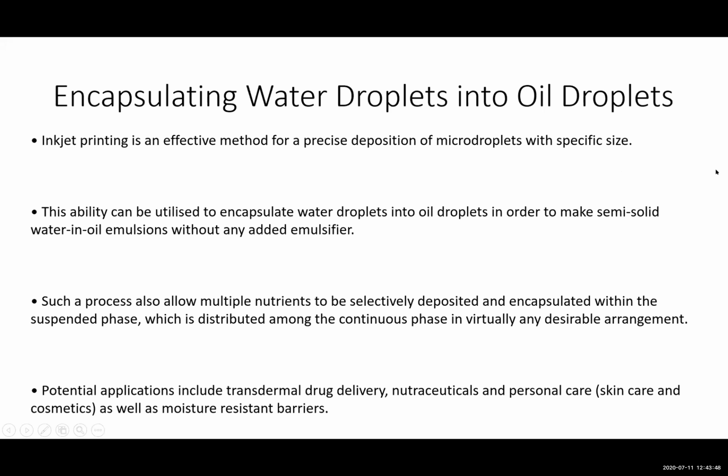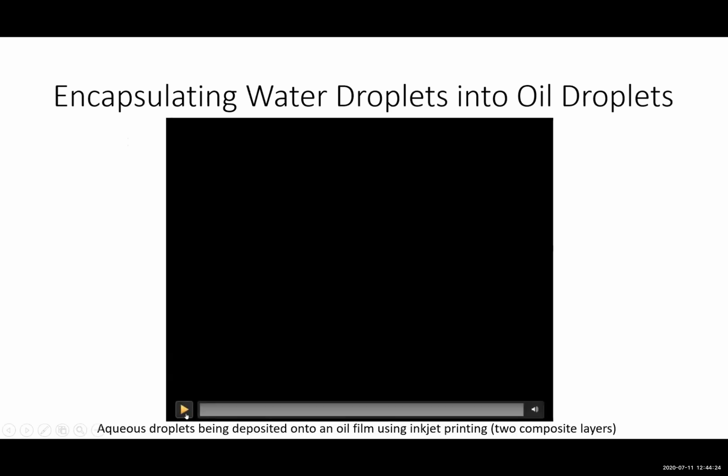And imagine you can add active components inside the oil or inside water components. So they can be used in personal care or in transdermal drug delivery applications, as well as nutraceuticals. It can also act as a moisture resistant barrier if you're considering wound care, for example. So you can sort of 3D print films like this on a patient's wound, and then use that for wound care as a moisture resistant barrier.